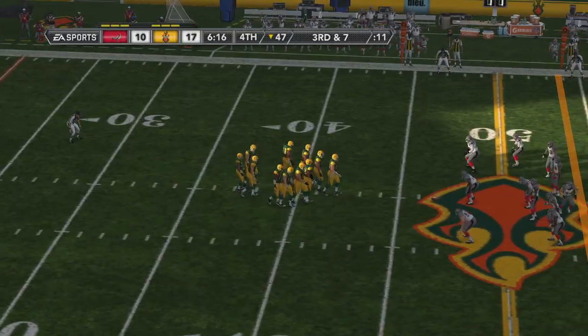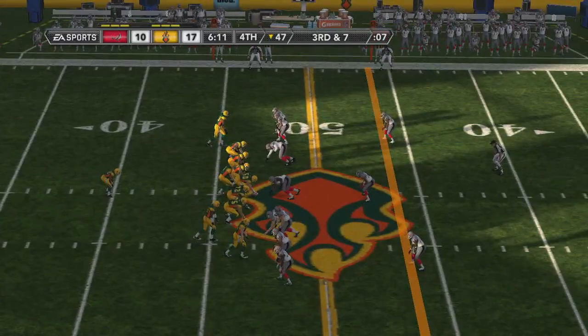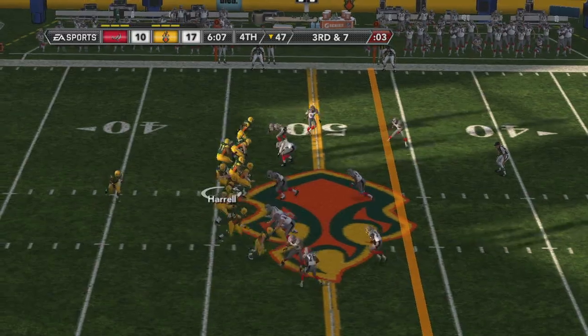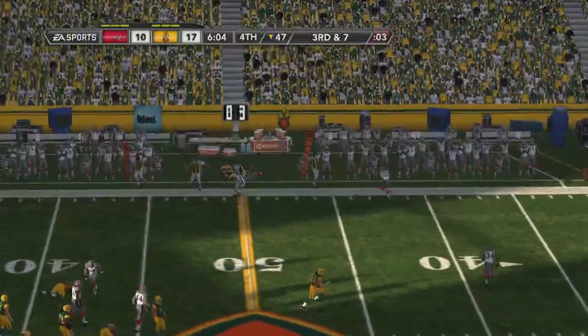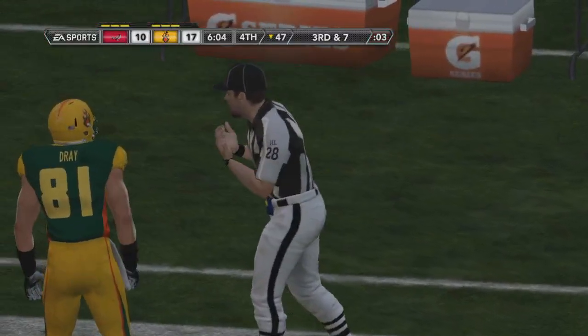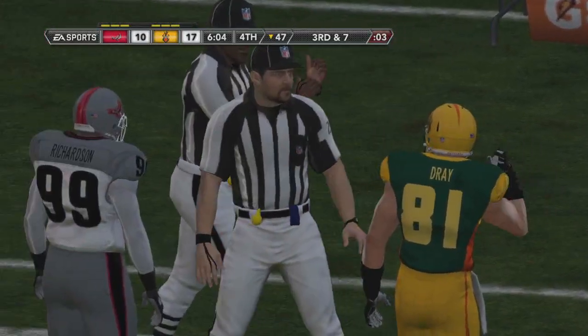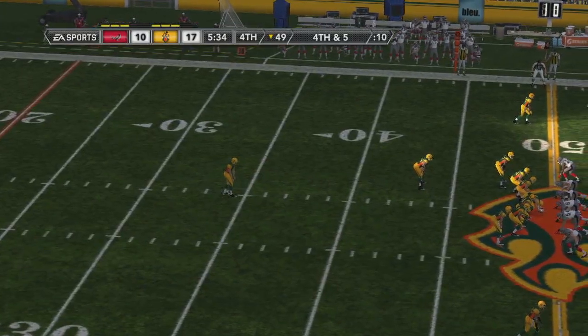From their own 47-yard line. Short throw to the left. Makes the grab. No signal yet. We'll see what they rule. And it is a good catch. Great hands, great footwork. That was really well done.